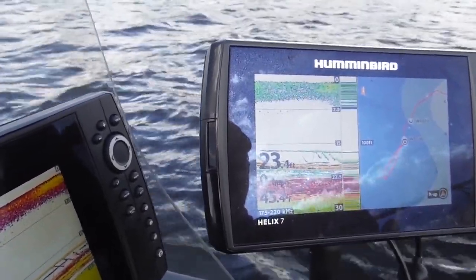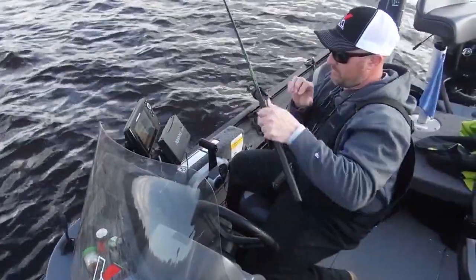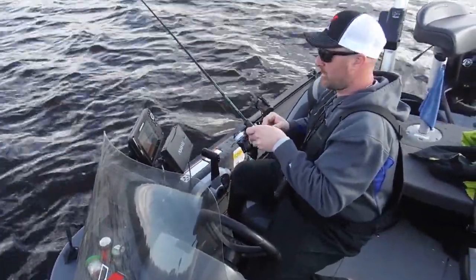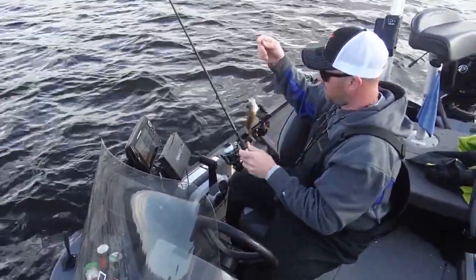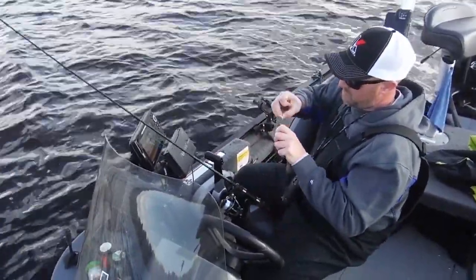Right now I can see my jig, and after there was no fish on there at all, I just had 3 fish come in after working the column and dropping it. Cool guy, but it's not the species we're after.